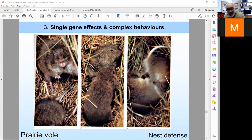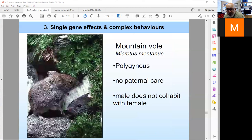So, and it even engages in nest defense. So here's some cute photos of prairie voles fighting. The male is not just engaged in paternal care, it's also engaged in nest defense from rivals. This is a more typical vole. This is the mountain vole, Microtus montanus. It is, like every other vole, polygynous.